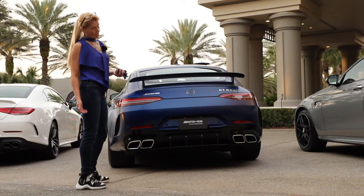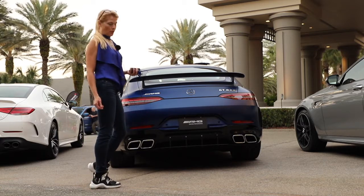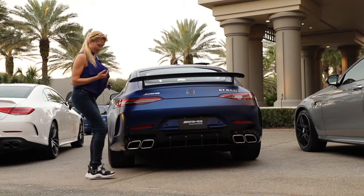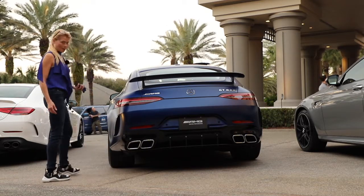This GT63S definitely caught my eye. It has a carbon fiber spoiler and a matte finish. I'm not sure if it's a wrap or a paint, but I love the color. So had to do a little walk around with this one.